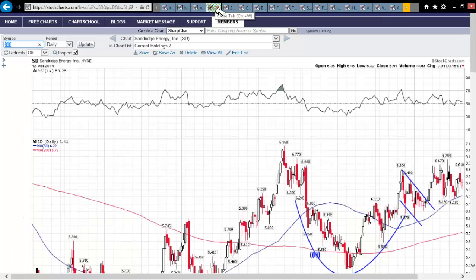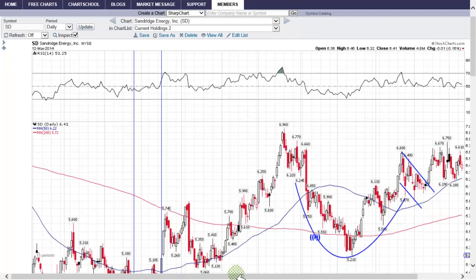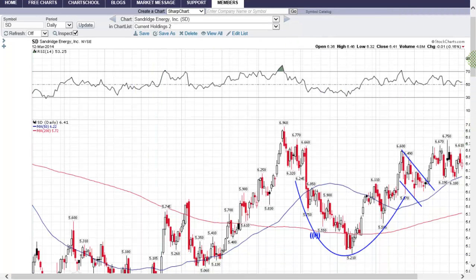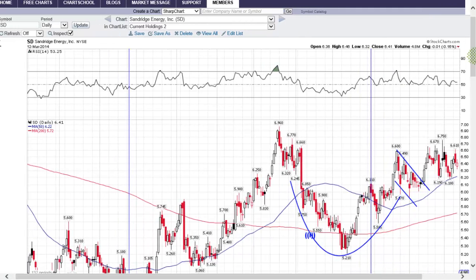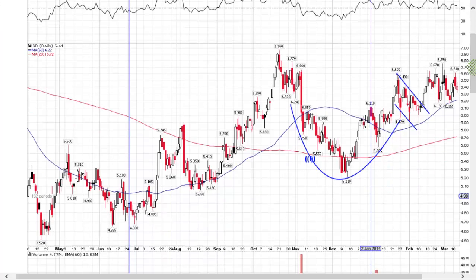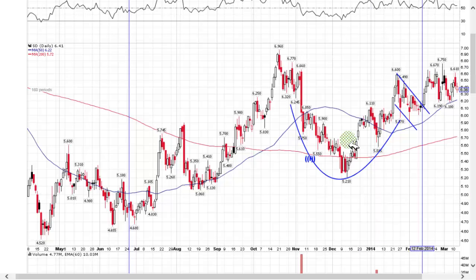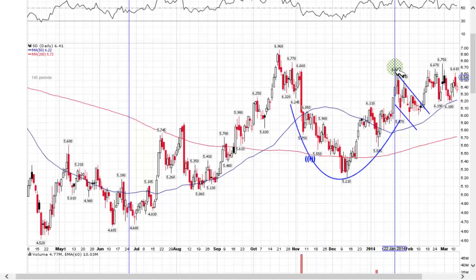Next stock up is for fellow member Mike. This is SandRidge. I haven't even thought about this stock in quite some time, but I was actually watching an interview with a guy that I really like. That's Leon Cooperman, great investor, and he happens to be a big-time investor in SandRidge. And so when I saw the request from Mike, I took an extra special look at it because of Mr. Cooperman. And here you have a cup with handle formation, flagging out, downward sloping handle, and we've broken out.